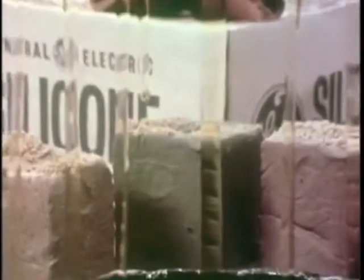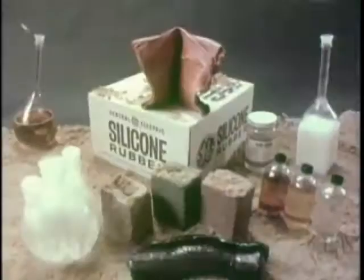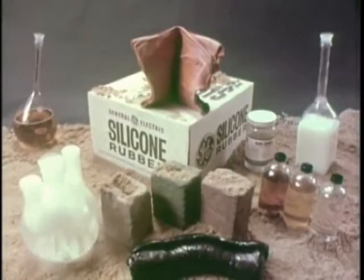Because you see, silicones from GE are unquestionably the answer. Cured rubber, resins and chemical silicones. Seeing what they can do for you will surely change your tone.